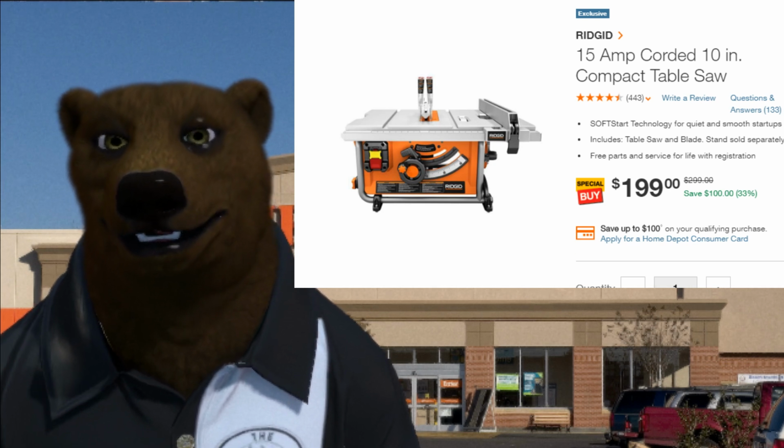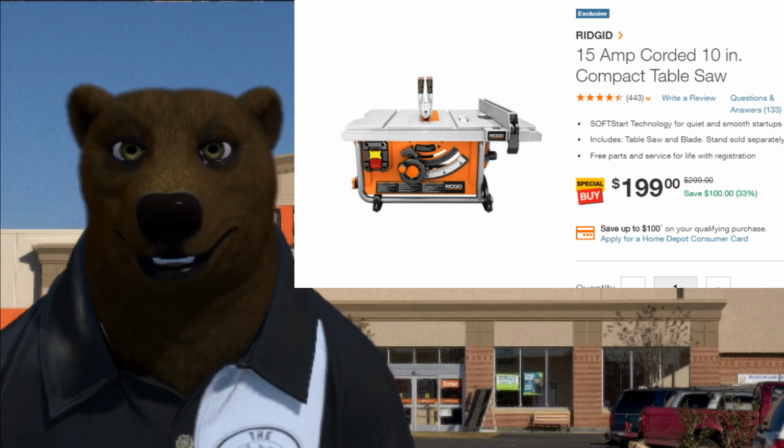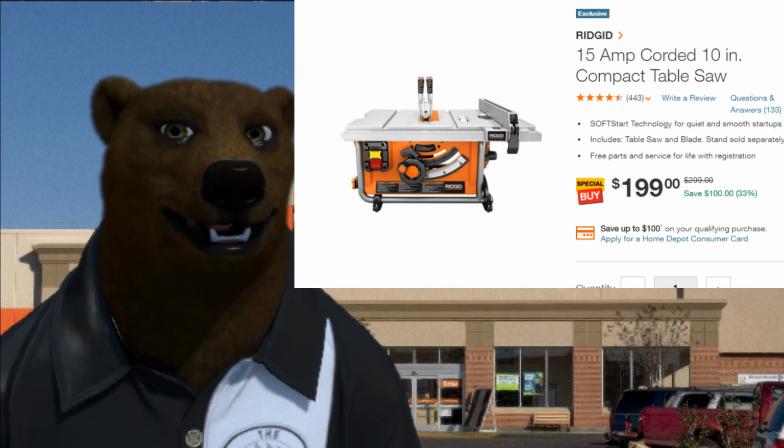$200. We were seeing this at $350 a while back with the folding stand. I thought that was a decent deal. $200. Oh my gosh, what a deal that is. And they do have their lifetime service agreement.